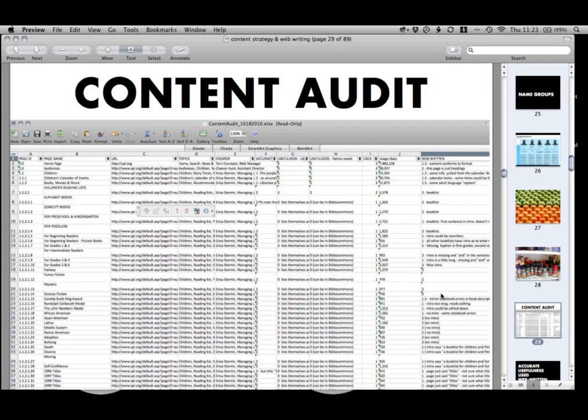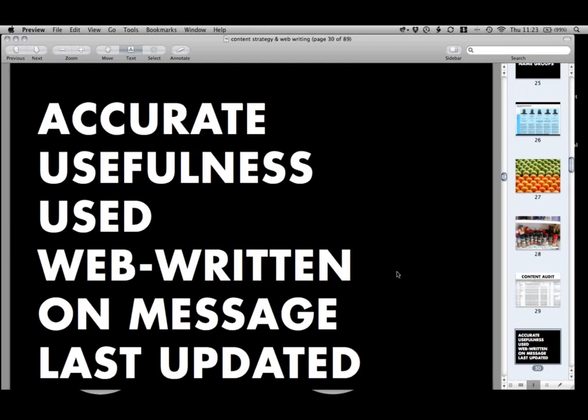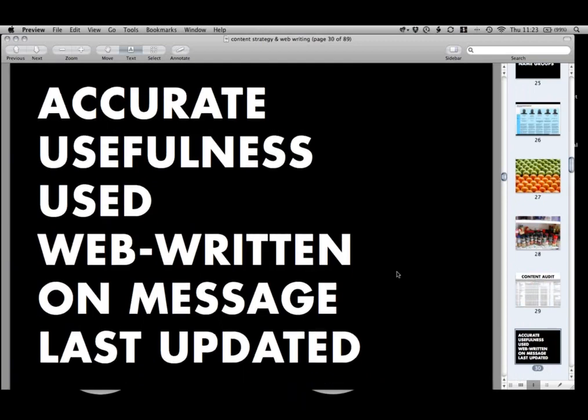So I think the real value for content audits comes once the quantitative audit is done, and you can get to the qualitative and assessing the quality of each piece of content. There are a number of different ways that you can assess the quality of the content, and here are some things to get you started: accuracy, usefulness, use, web writing, which we'll talk about in a minute, whether it's on message, if you have any kind of big branding platform, and when it was last updated.